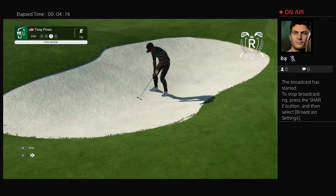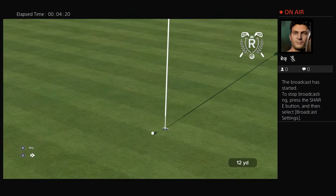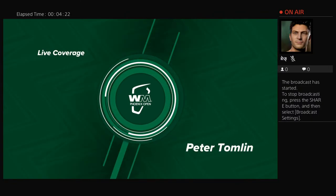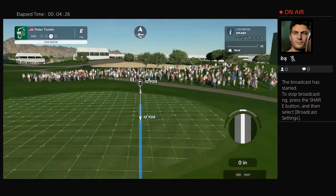And now over to Tony Finau. He's trying to pull ahead in this group rivalry. Let's see what happens. Okay, let's get back to the action. Getting ready to play their third.